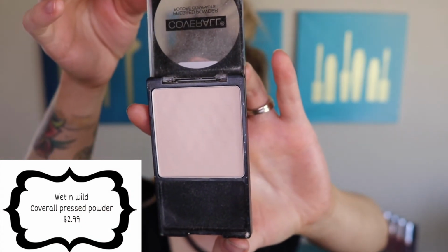Next up, Wet n Wild Coverall Pressed Powder. I have the shade Fair. I typically don't purchase many pressed powders. I just find that I use more of the loose powders. I use my Coty Airspun or my RCMA No Color powder more than a pressed powder. I feel like the ones with a little bit of color add a little bit too much of a layer on top of my skin. But this was a really great powder I like to use to set my entire face before I went on my loose powder kick.